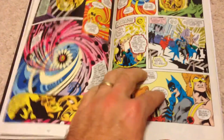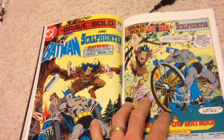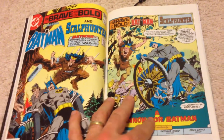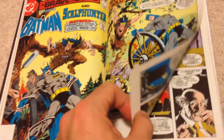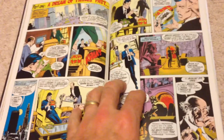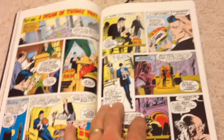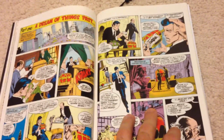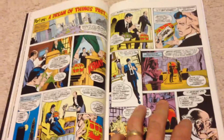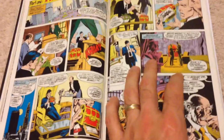The second Brave and the Bold story deals with Batman and the Scalp Hunter, set in the Civil War. I read it yesterday, and I kind of forgot about this. Really, it's not all that good, but it mentions the symbol of the bat used like a Union insignia back in the Civil War. I just instantly thought about Barbatos. How did I forget a Barbatos story? It turned out to be nothing really like that.